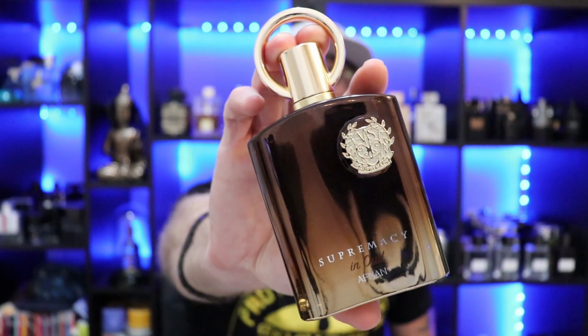and this one caught me completely off guard when I first smelled it. I couldn't believe the quality of the juice. I couldn't believe how good this smelled. The oud was just perfect mixed with the notes. It just blew me away the first time I smelled this, and it's one of my favorite oud style fragrances, and that is Afnan Supremacy In Oud.